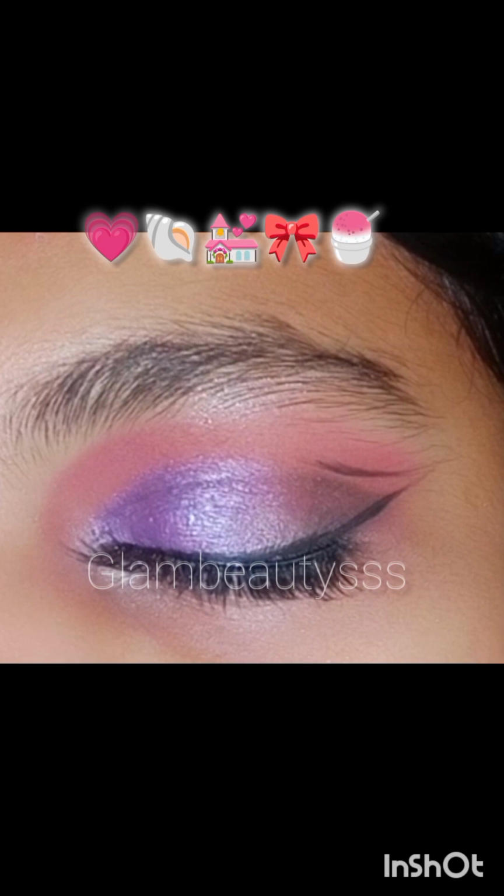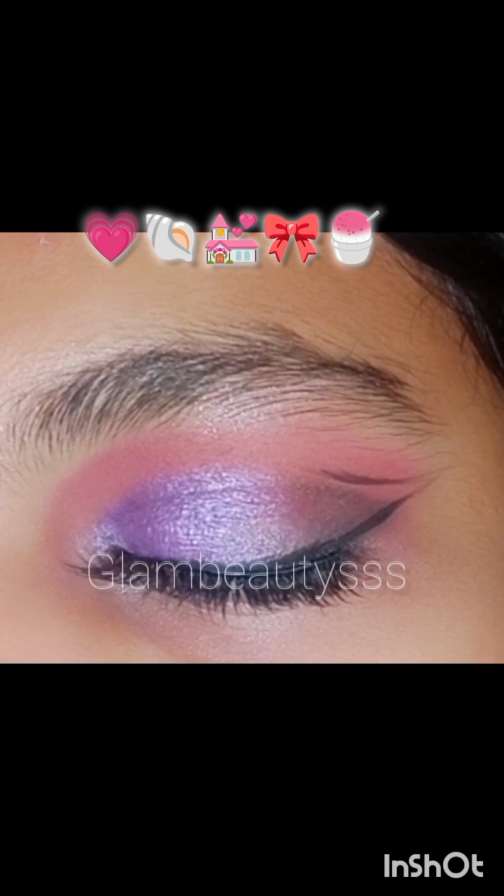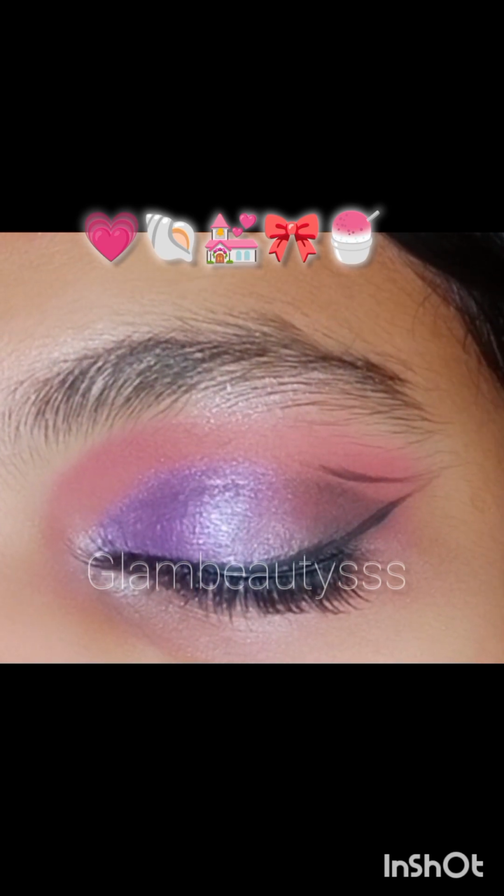Today I'm gonna share this beautiful violet shimmery eye makeup with this winged eyeliner look.